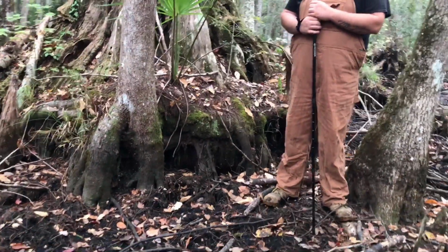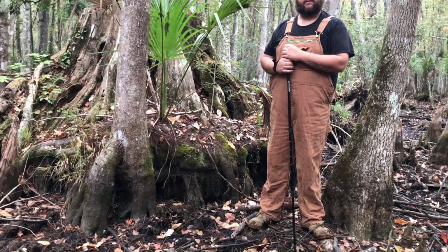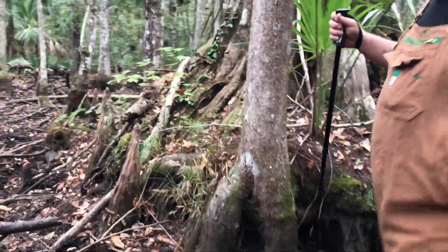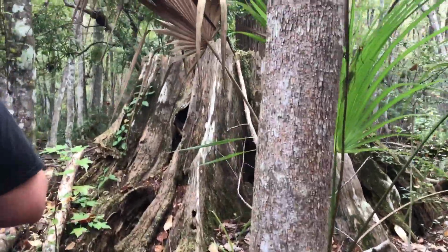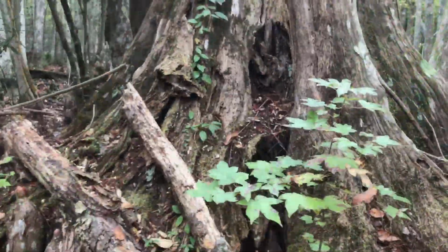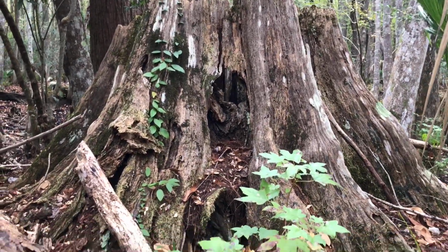Back up here and show you. That is big. It tells you how much has been washed away from around it. So if they would have cut all this, it would have been just flat.